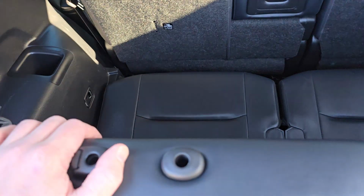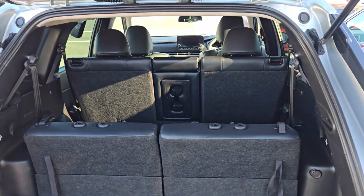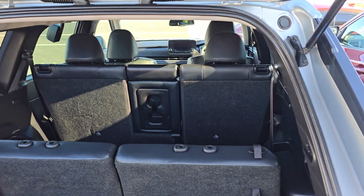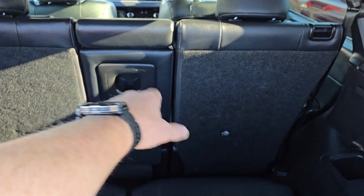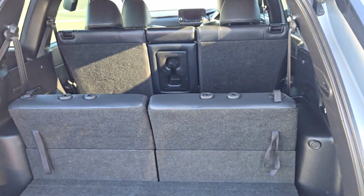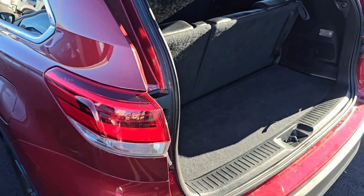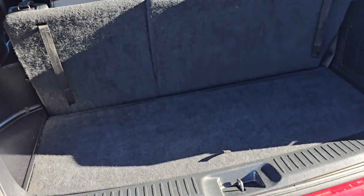So these seats in the very back row, definitely designed for children or smaller adults. You can actually move that center row forward a bit to give you a bit more leg room so you can balance out the space better. But yeah, if you need something with a lot of space in the back row, you're better off going for a minivan. I'll just show that Highlander to you as well, compare the space.